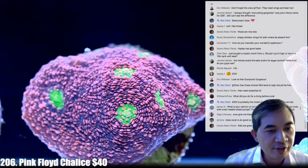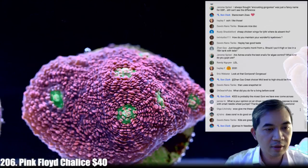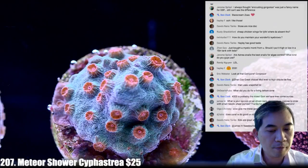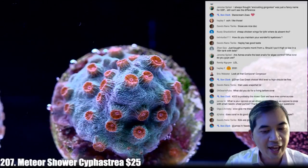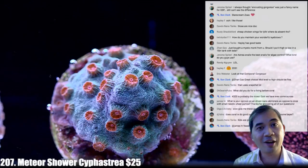What's your opinion on air-driven nano skimmers as opposed to ones with small needle wheels? So here's the thing about air-driven pumps. If you keep the basswood airstone clean, they work really, really nicely. Problem is, it is more of a maintenance hassle than I think it's worth. But if you are diligent about cleaning your skimmer, that is absolutely an acceptable way to skim any tank. It doesn't have to be a nano. It could be 1,000 gallons. If you have a big enough skimmer with a big enough air pump with a big enough air stone, it'll work really well, even.